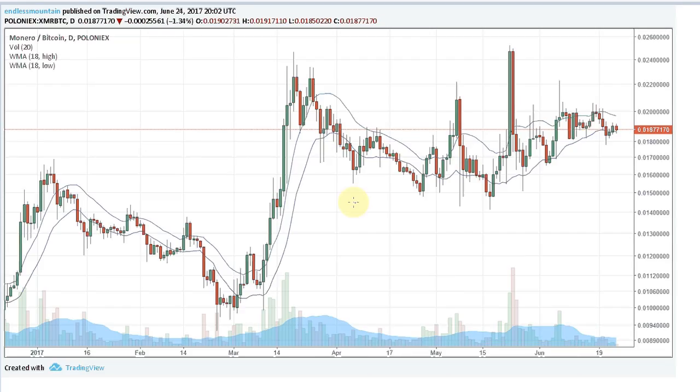Take a look at Monero and a little bit of breaking up the smiley face bowl pattern. Within this little move, having a difficult time within the 18 average of lows. We also got the 18 average of highs, not been touched in a while, starting to decline. It's very choppy, very difficult to trade this time frame unless you know and you like trading a choppy market.